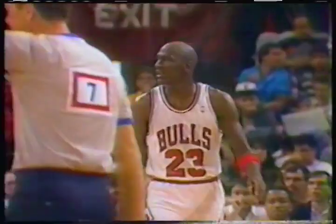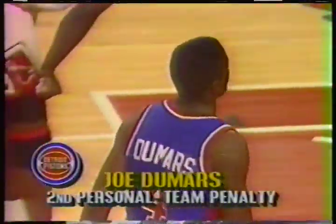Was it Aguirre or Dumars? It's Joe with his second personal, and Detroit now in the penalty. Dumars, his second penalty. Well, Chuck's got to make a decision here. He does not like to have a guy get 3 going into the second half.